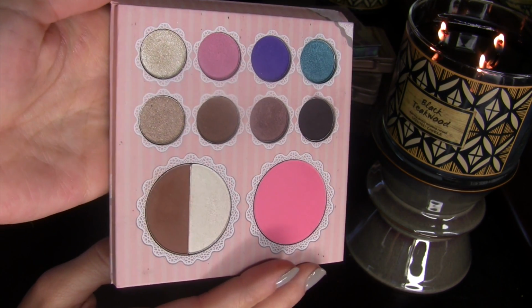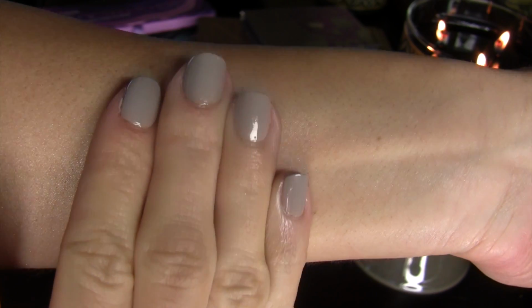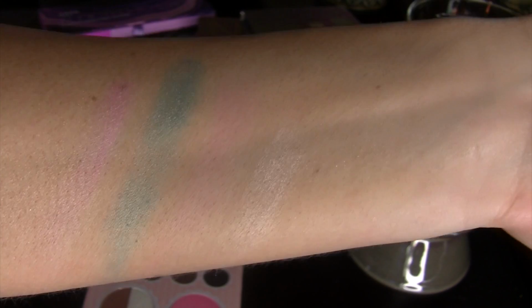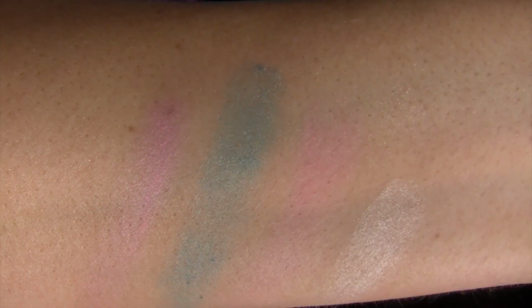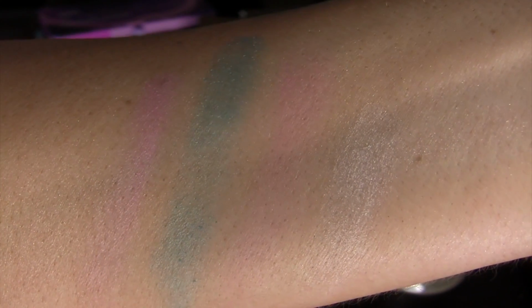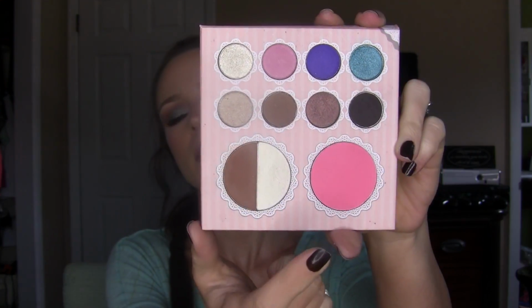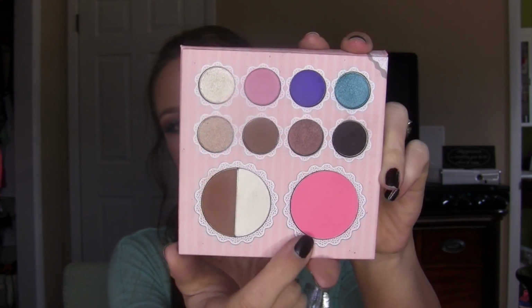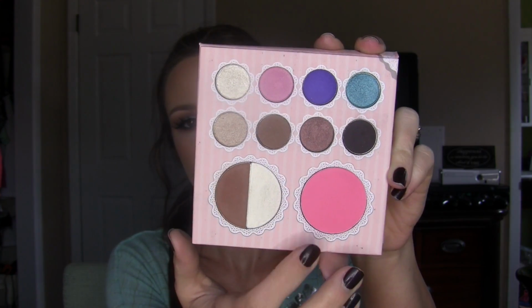And all of these are just great. Sometimes they're a little hit and miss, but most of these shadows in here you're going to be able to work with. I've used this palette several times and I really enjoyed using this. I really enjoy this color blush right here. It gives you just a nice, pretty, fresh wash of color on the cheeks.